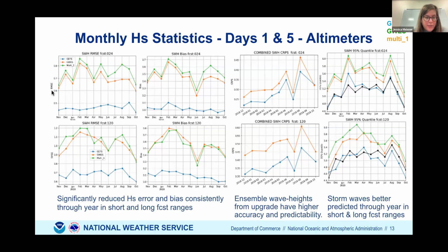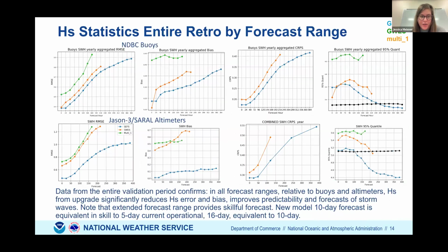And basically what you can see, I mean, we have root mean square error here, and these are monthly averages for this roughly year-long reforecast. And we can see we have huge jumps in skill, whether we're at 24 hours or 120-hour forecast, so that's day 1 or day 5. So we really have better accuracy. We can predict our storm waves better. And so we're really pleased with this implementation, and it has continued to perform well.